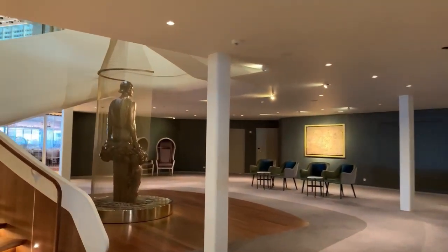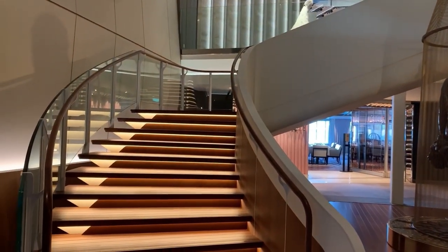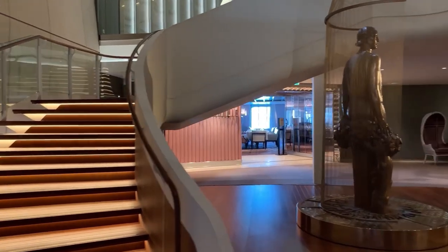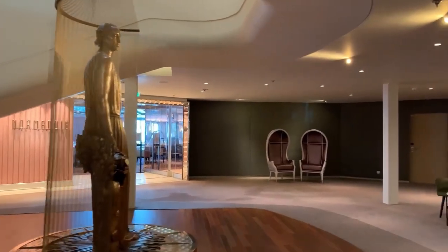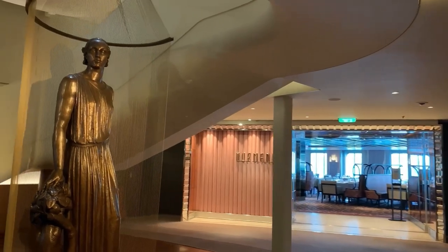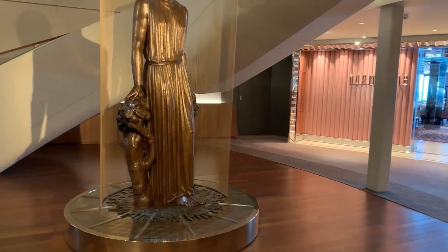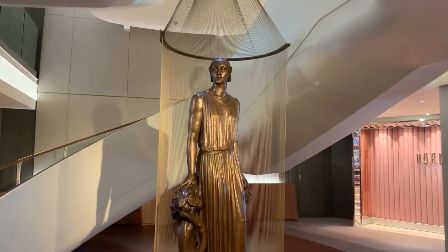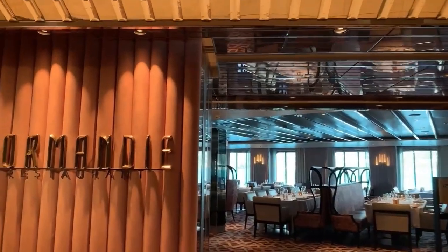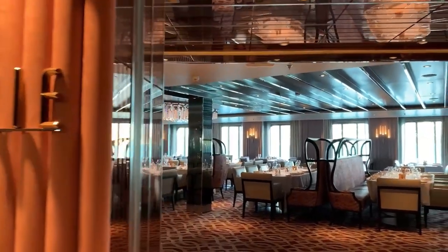Just outside of Tuscan is a staircase to your immediate left. That staircase goes up to deck 4, where the other two main dining room restaurants are. On all the Edge class ships here in the center, they have some type of a bronze art installation. Beautiful. And just across from Tuscan is Normandy. Normandy is French inspired. And let's take a quick walk through.